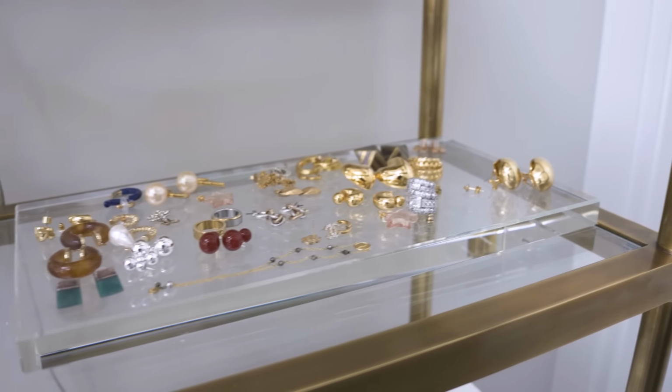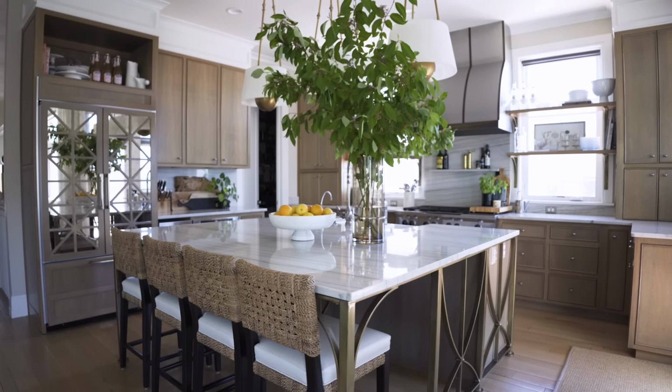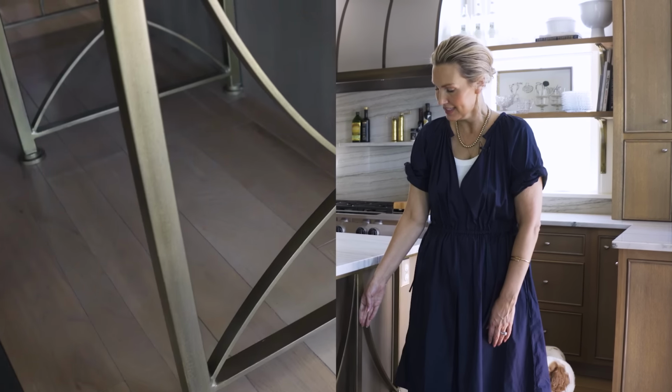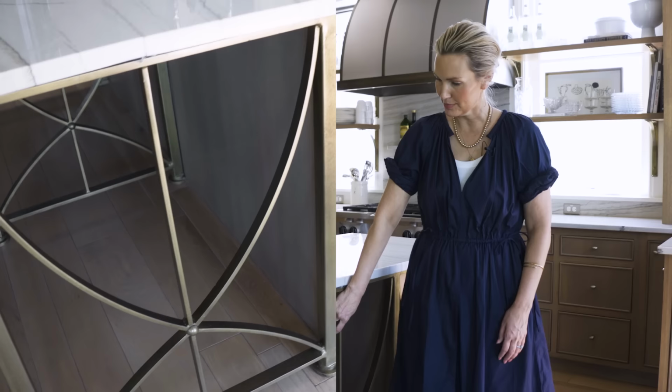So this is the last look. In the kitchen, one of my favorite things is this kitchen island. I love the way the legs came out. You can see the island portion ends here, and we extended it all the way to here and just have it floating on this brass base.